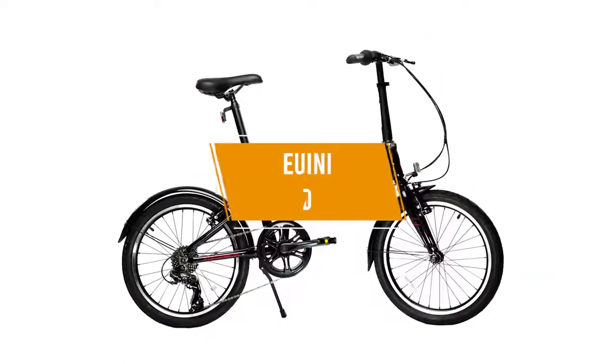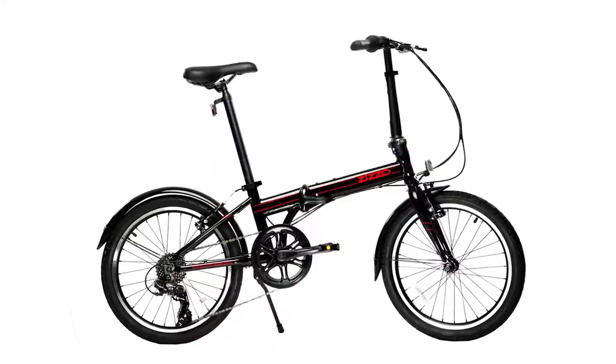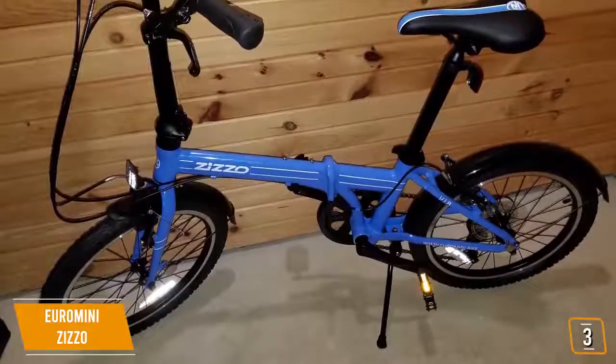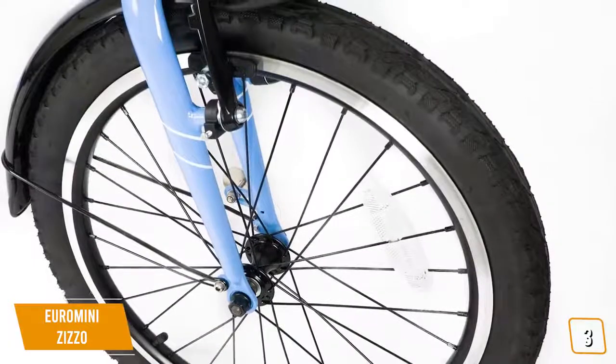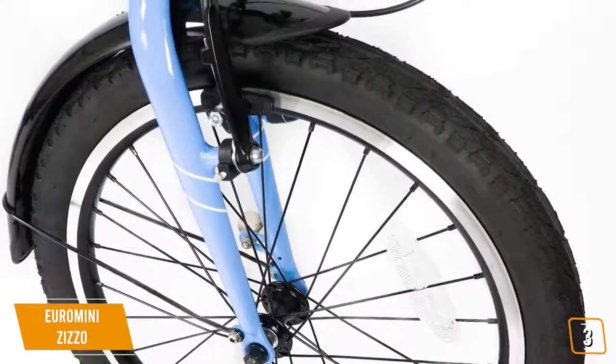The 3rd product on our list is the Euro Mini Zizzo. The Euro Mini Zizzo is made entirely in the USA and features a lightweight aluminum alloy frame, handlebar, stem, seat post, kickstand, headset, crankset, and rear fenders. It uses V-style brakes that allow you to stop abruptly and safely when necessary. This will keep you safe while you're riding.